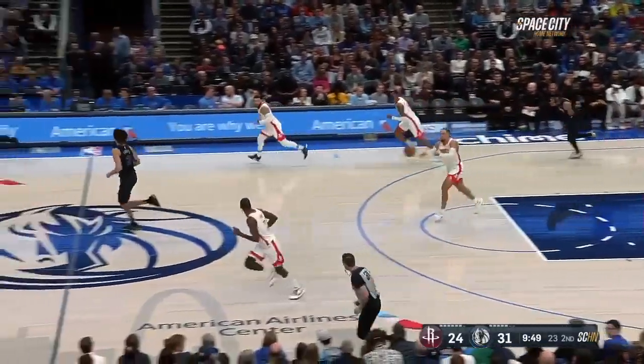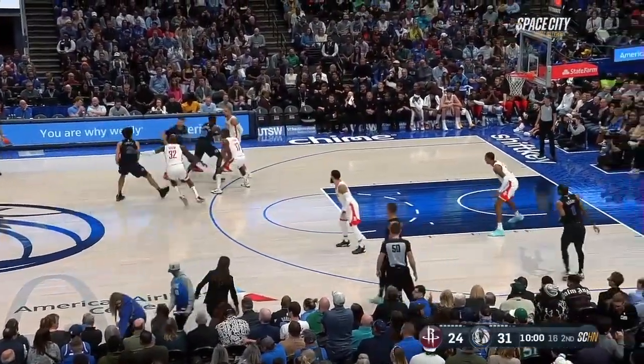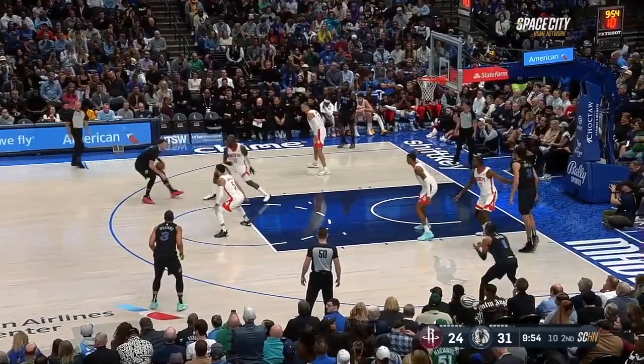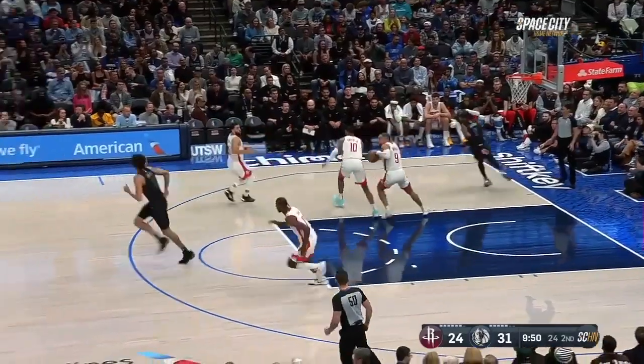And Luka breaks down Green out in space, creates a lot of separation by going between the legs and then forcing Green to flip his hips, try to track the drive, before using a between the legs move to get into the step back. And then he just didn't convert on the shot attempt, but it was a good look.